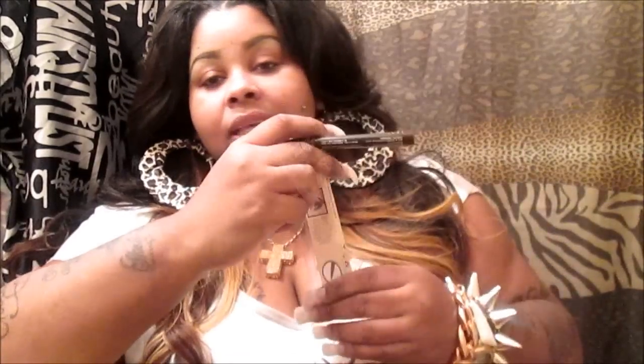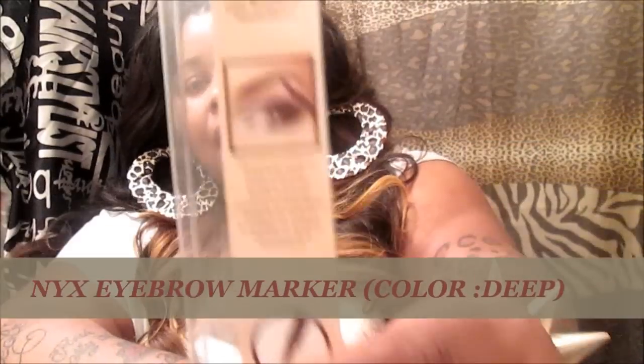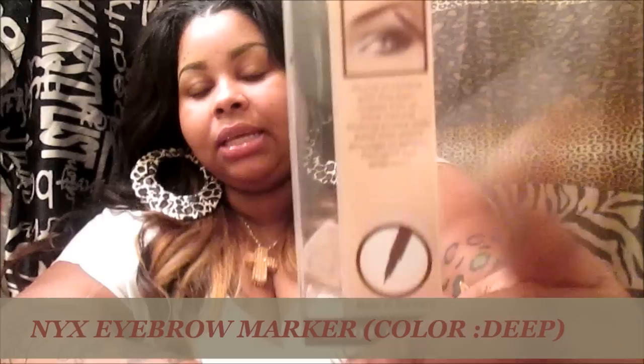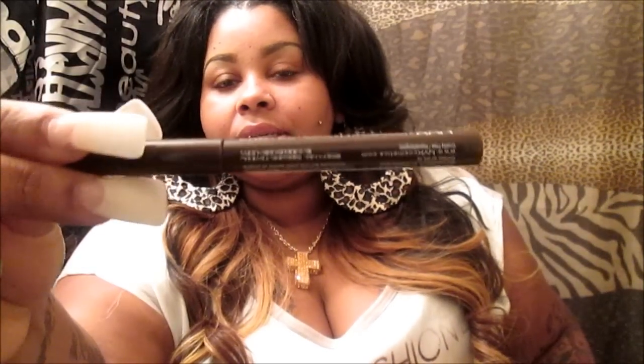All right, so the newest thing that I am trying is the NYX eyebrow marker. I have it in Deep, which is the darkest color. And this is what it looks like. I don't know what the camera is focusing on for y'all, but it's in the color Deep. It's a very precise pen.